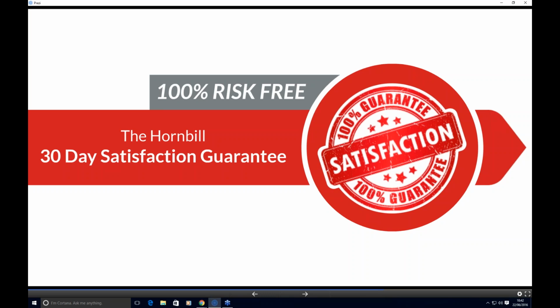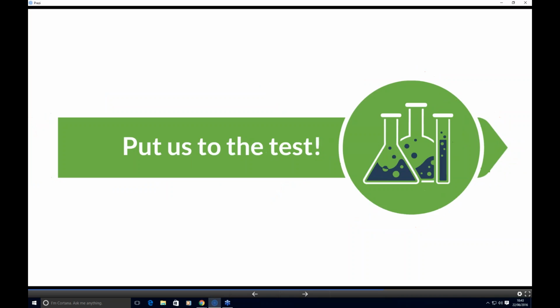Oftentimes you have to make a decision off the back of a number of slick sales demos and a potential paper exercise, and it's not until you actually come to implement the solution that you realize you may or may not have picked the right solution. So one of the things we've done is build into our sales process the concept of a 30-day satisfaction guarantee, and what that basically means is a number of things, which I'll touch on very quickly.